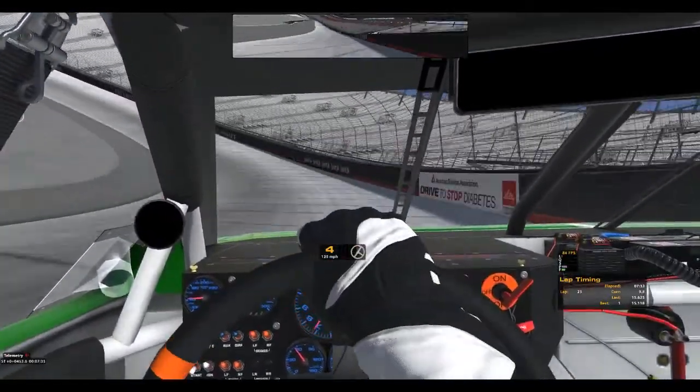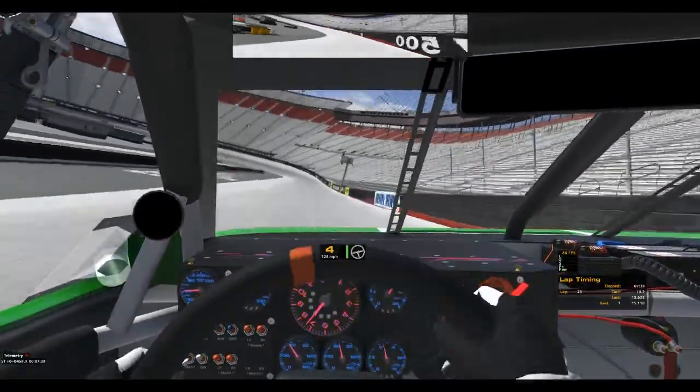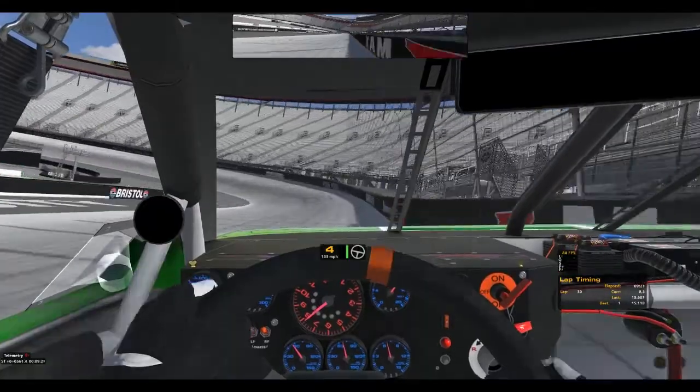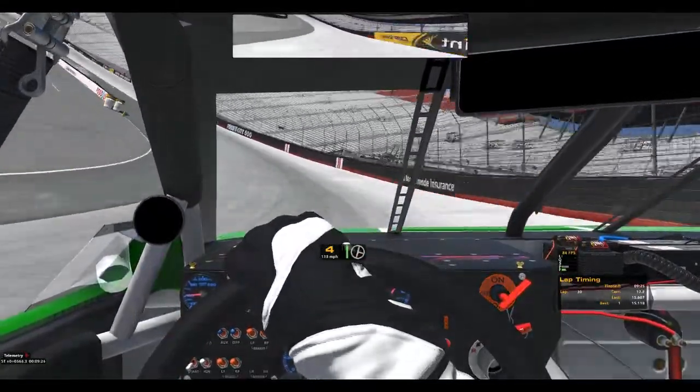So be aware of that, and maybe find somebody that can spot you. Lap 30 here, going down the backstretch into turn 3. I'm gonna cut down a little bit sooner in 3 and 4 than I do in 1 and 2.